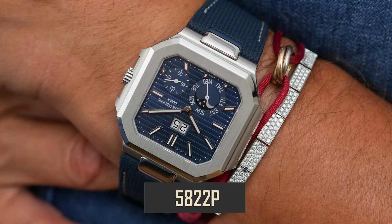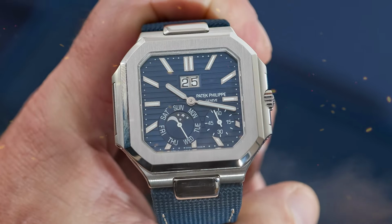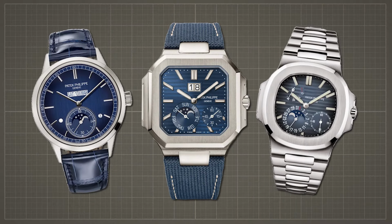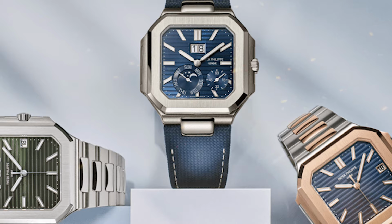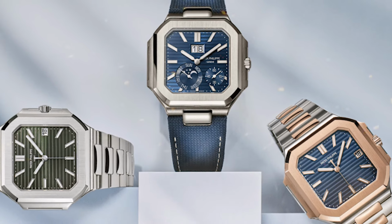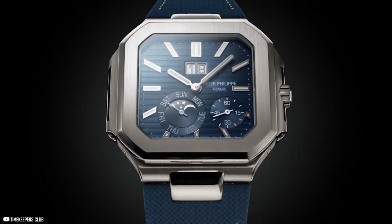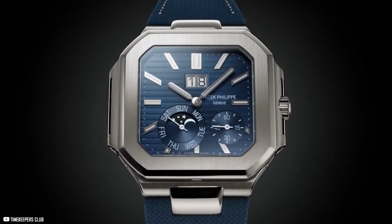But what really makes the 5822P unique is how it blends technical complexity with bold design choices. The grand date, moon phase, and small seconds complications are beautifully integrated into the design, and each one brings its own sense of importance without overwhelming the overall look. This isn't just another release, it is a declaration.